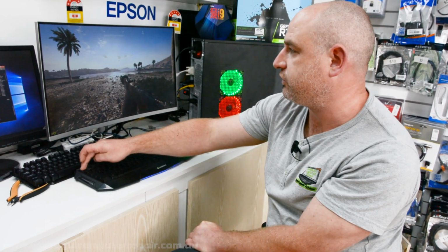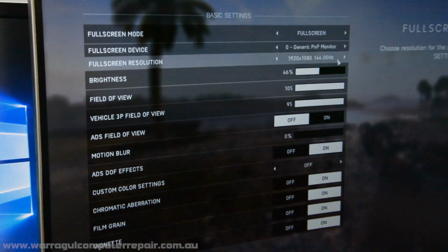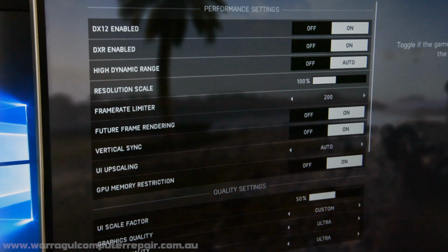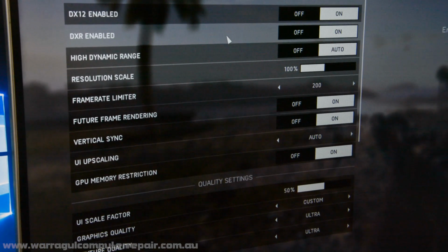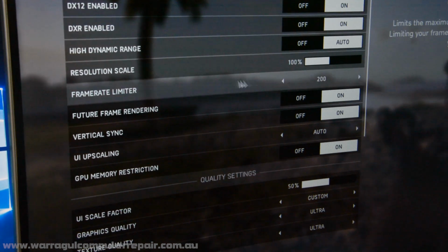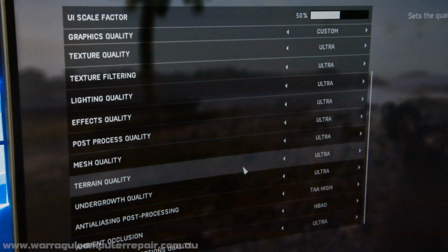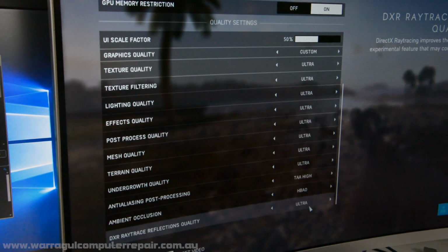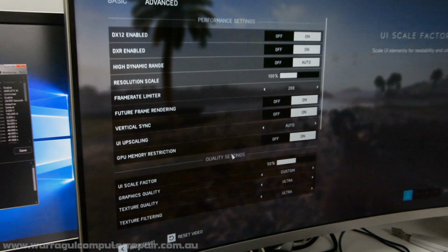Now, we'll have a look at the settings that we've got it set at. You can see here it's picked up the monitor as 144 Hz, which is what we're running. DirectX 12, DXR, which is our ray tracing, high dynamic range resolution. Look, we've pretty much put everything up. Nice. And why not? We'll have everything on ultra for the ray tracing too. Why not? Yeah, it's a 2080 Ti. You'd expect it.